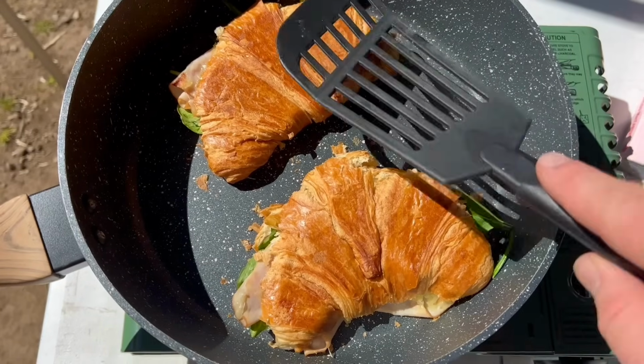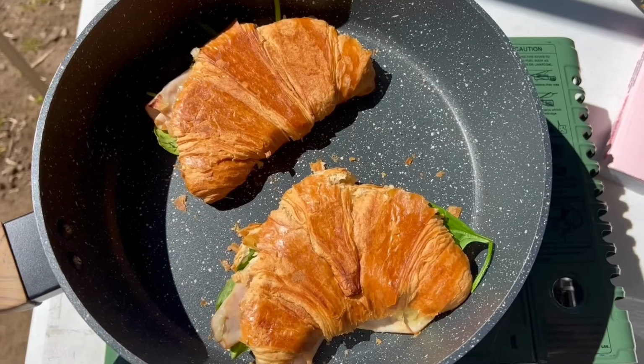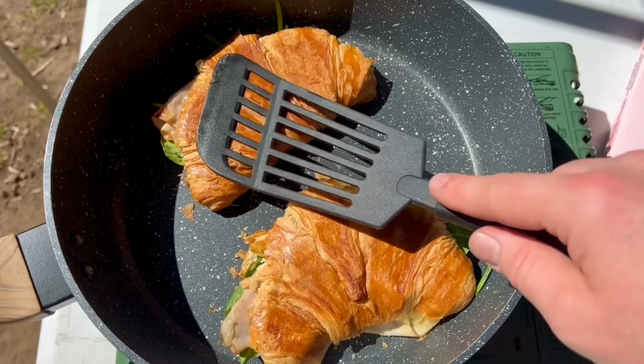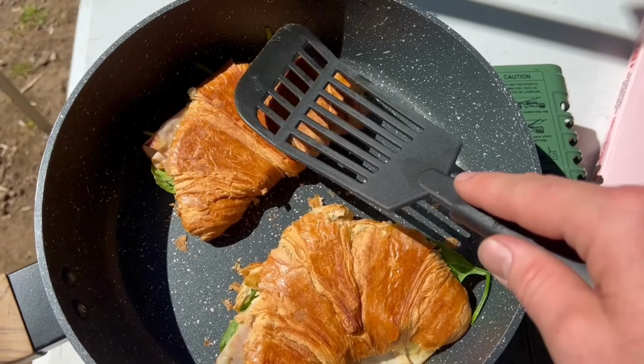These are almost done. Now you can have these lightly toasted, you can have them really crispy. Adam likes his really crispy. So I think these are almost ready to come out. And I've just been patting them down and flattening them, and that way you get the heat right through them and the cheese melts.